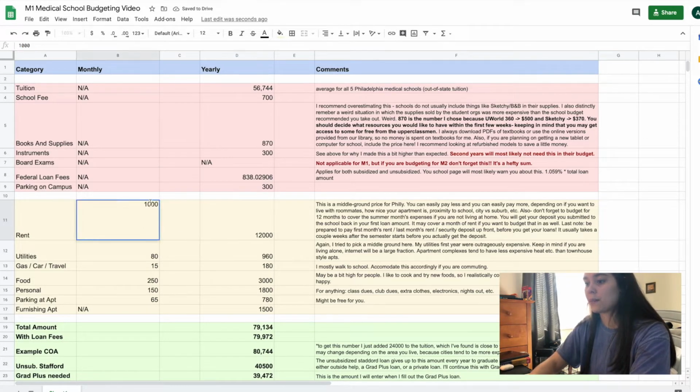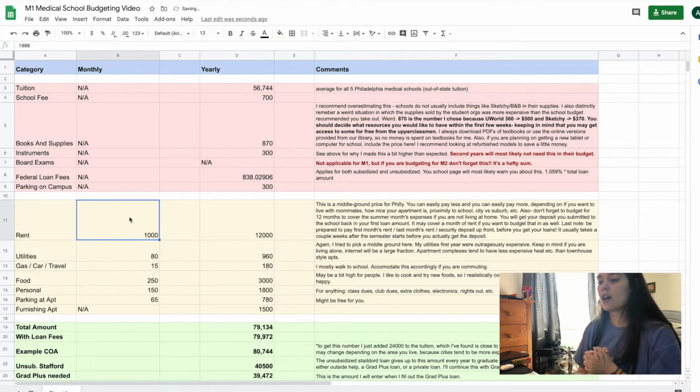So if for some reason this increased to $1,200 per month, this will automatically adjust itself. Let's put this back to 1,000. All right, so in terms of rent, $1,000 is, I would say, a middle ground price for Philly. You can easily pay less, but you can also very easily pay more, depending on if you want to live with roommates, how nice your apartment is, the proximity to the school, if you're in the city versus the suburbs, etc.